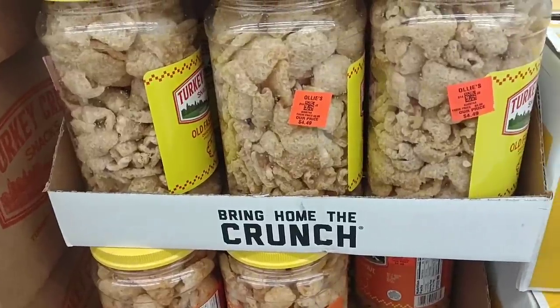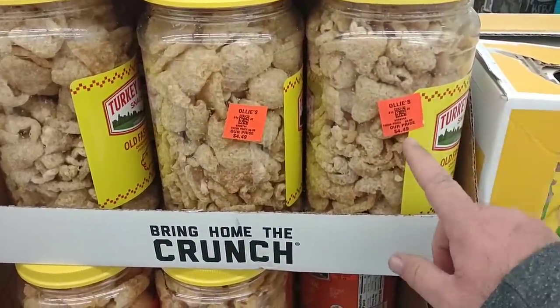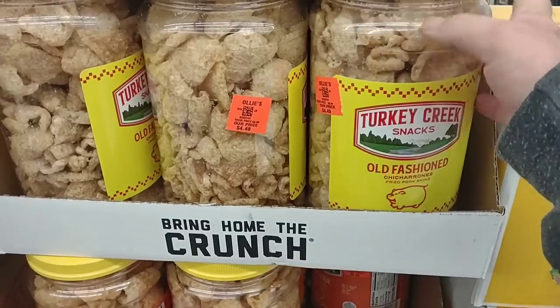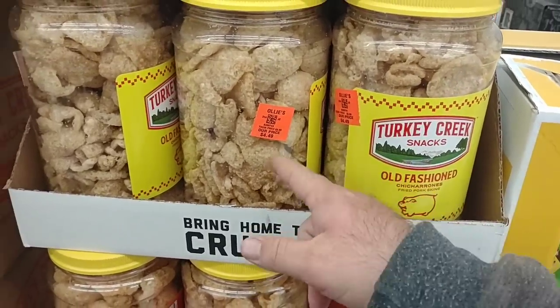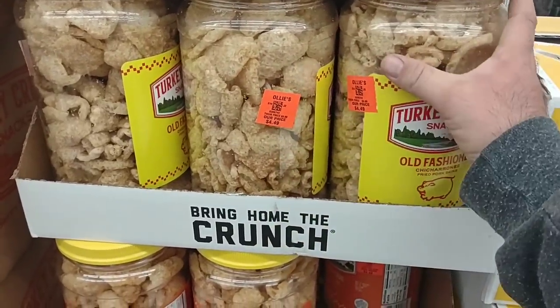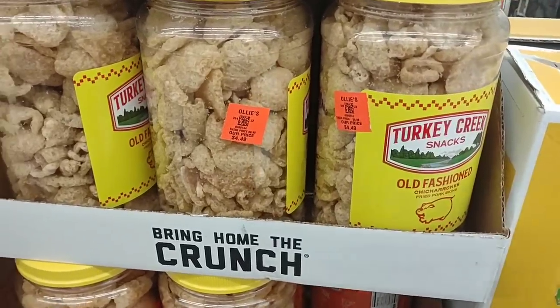I see the pork rinds that I got last time went up. They were $3.99 the last time. Now they're $4.49. They always have these Turkey Creek old fashioned pork rinds. These are good. They're really good, actually. I would still get these just because you can't find them anywhere else.